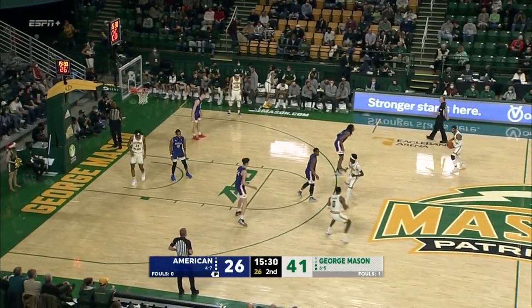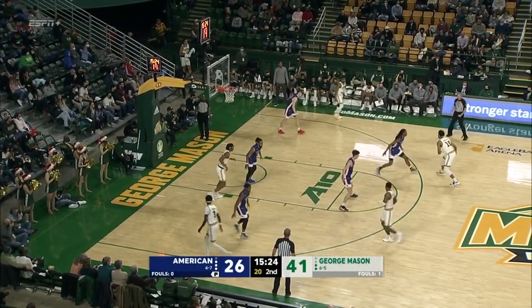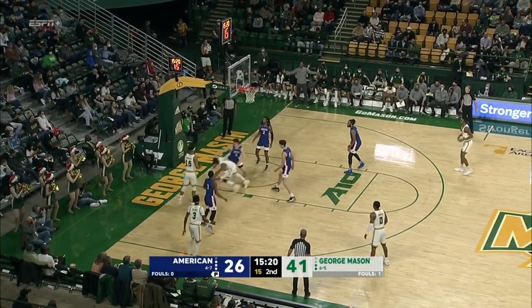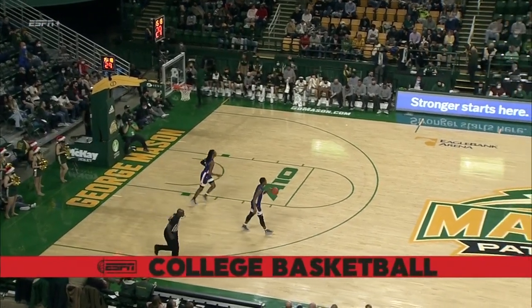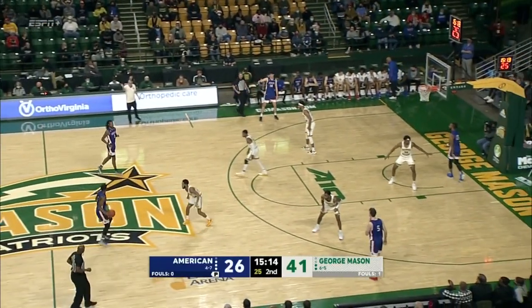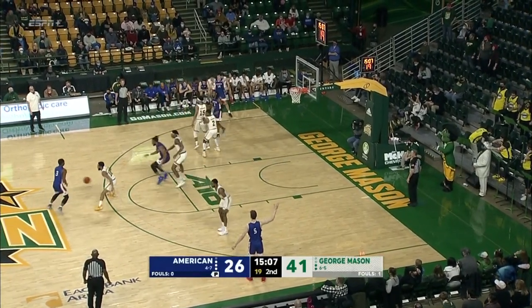For Smalls, his first bucket of the game. He had been 0 for 4 until then. Cooper now to Schwartz. Goes to Johnson. Johnson head down, driving through, had his shot blocked by Nelson. Hartwell, Johnson, Schwartz, Malik Henry, and Cooper in the ball game. And American trying again, down 15. Get a little bit closer here with just about 15 minutes to go in the ball game.